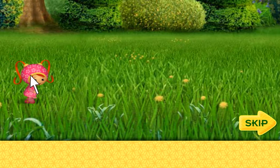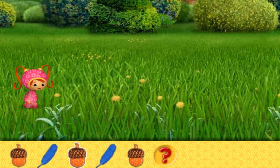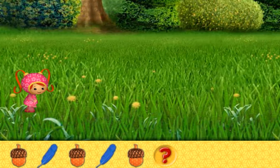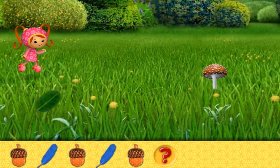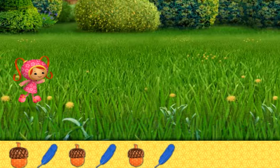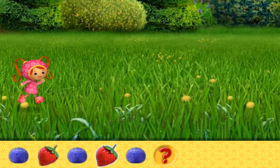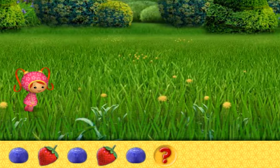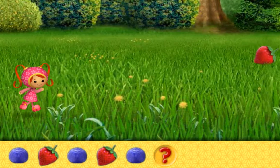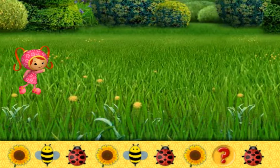Ready? Let's go. Here's the first pattern. It goes acorn, feather, acorn, feather, acorn. What goes here? Great! Ooh, look at this pattern. Blueberry, strawberry, blueberry, strawberry, blueberry. What goes here? Great job.